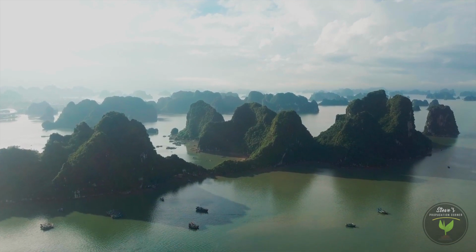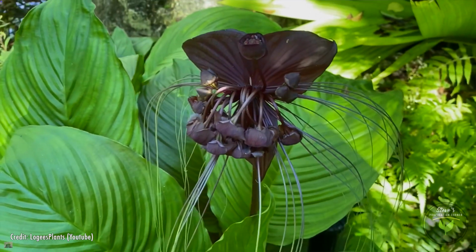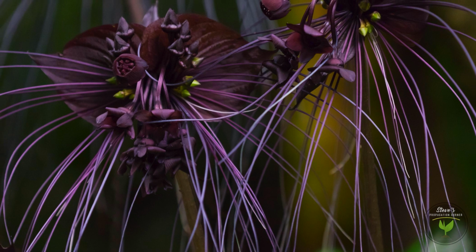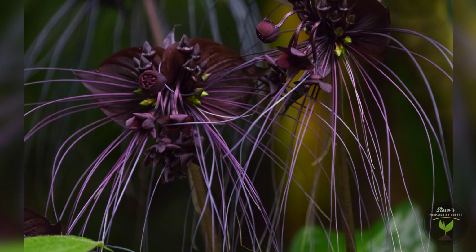Native to South Asia, this plant prefers warm, humid environments with indirect light. It's a bit of a diva when it comes to care, but if you do get it right, it'll reward you with blooms that look so otherworldly, you might start believing in plant magic. Plants are full of surprises, but this one takes it to the next level.